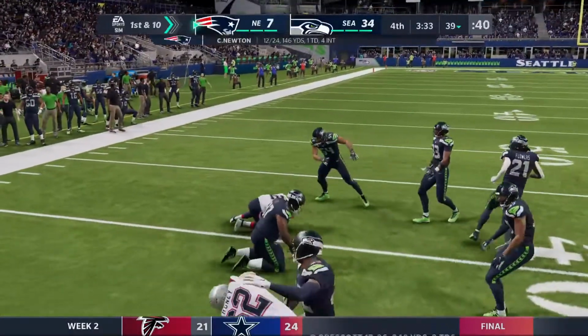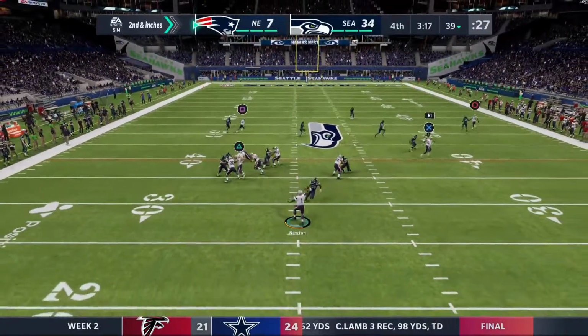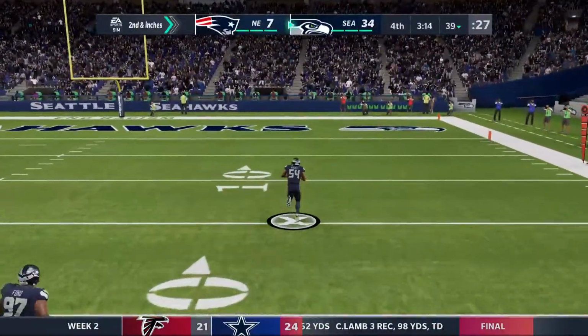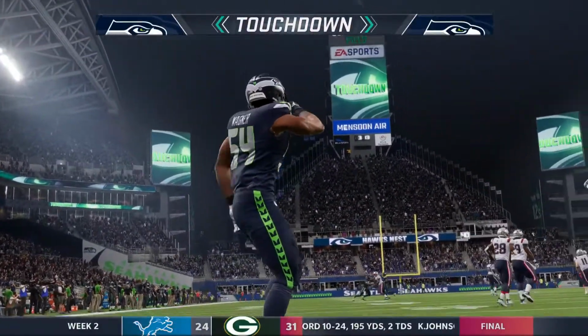Here's a pass swung out left to his running back. And he'll get it out near the 40 to the 39. To throw again on 2nd down. Newton. And now here is another interception. Picked off by the linebacker, Bobby Wagner. And he will take this one home. It's a touchdown.